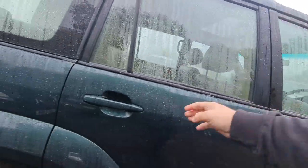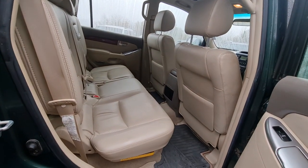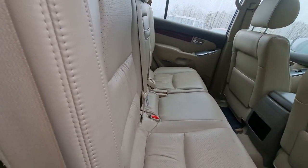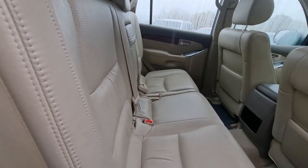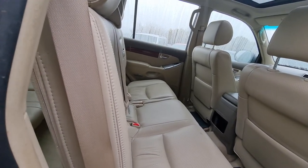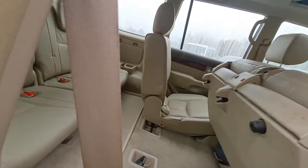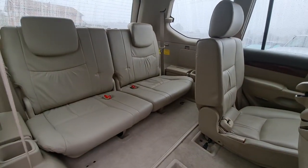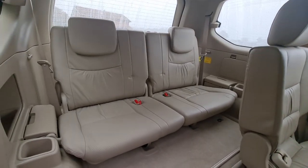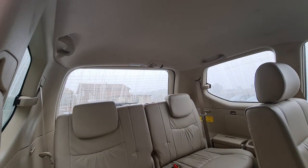If we have a look in the back of it, you can see there's just acres and acres of space. It's got the heavy duty rubber mats, which are right through the car. The leather in the back doesn't look like it's ever even been sat on, to be honest with you. It's in very, very good condition here. I think that it's probably mostly been the front seats that are used, but these don't tend to wear very much anyway. If we just pull a lever here, this folds forward like that. And then we've got a huge bench in the back as well. The car is actually technically an 8-seater because it has got an extra belt there in the middle in the back as well.